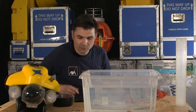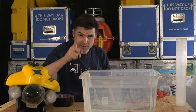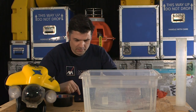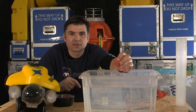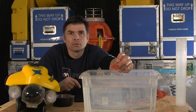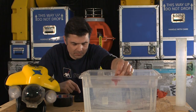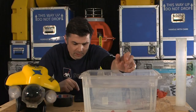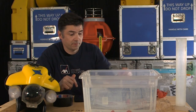Right, let's try another one. You've got to remember these, that's 0.47. Someone noting that down somewhere. Okay, reset. So which way up are we putting the pyramid submarine? Point down. Here we go. Pyramid submarine. 0.30 of a second.